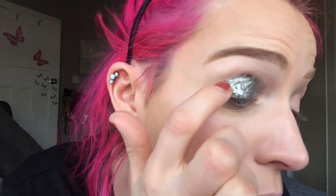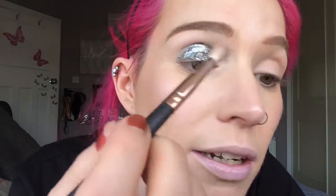I really like this. And I think the trick is to kind of pat it on and then blend it out so you get the most from it. Oh, it's a beautiful shade, though. It does look very chunky, though. Look at that. Holy shit. It dries quickly. Like, I can feel it kind of drying already. I can kind of blend it out with this before it dries. I feel like it's dried already. Shit. Okay, so you have literally no time whatsoever to work with this.